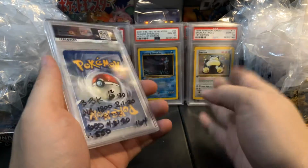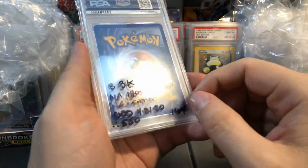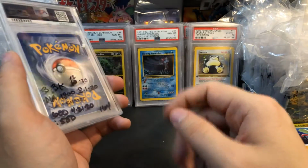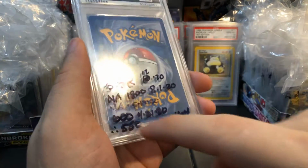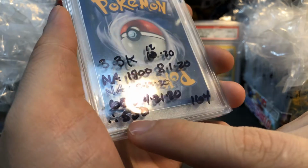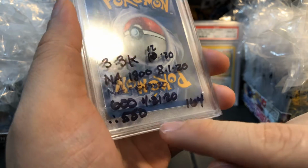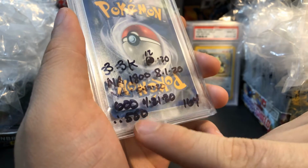And similar to the Snorlax, I thought, oh man, this card's got to go up in price, the Flareon. It did. Yeah, it didn't have the same dramatic rise as some of these other cards. So I bought this at $550 back then. You can see I bought this one a long time ago, because I did a price check in April. So that would have been April 4/21. And so I would have bought this before then.